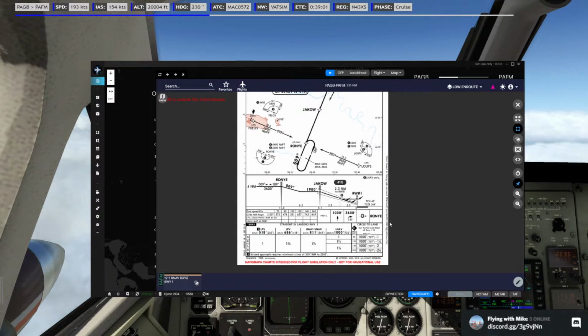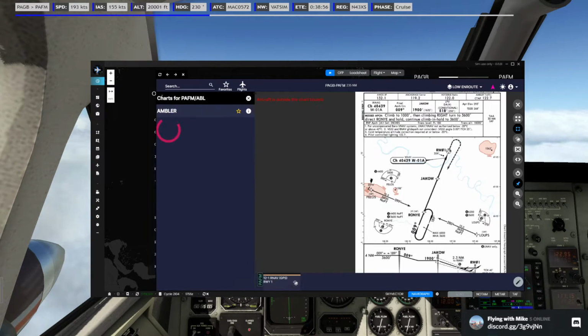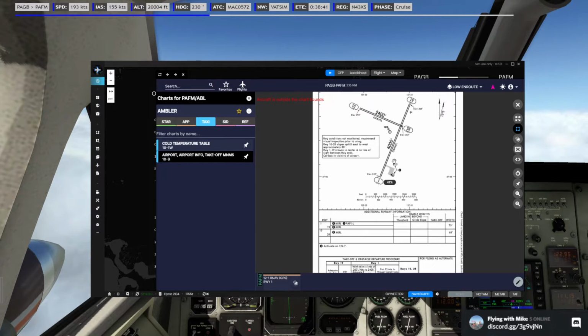So there's our charts. That's all we have, folks. Let me see. Do we have any? Look at the airport. I'm not sure if this will be here, but that's going to be obviously our ramp. So we'll back taxi back. It's a 4,000 foot runway, folks.